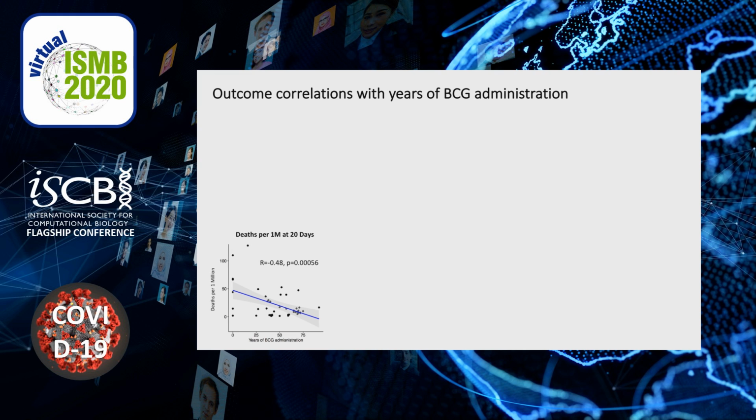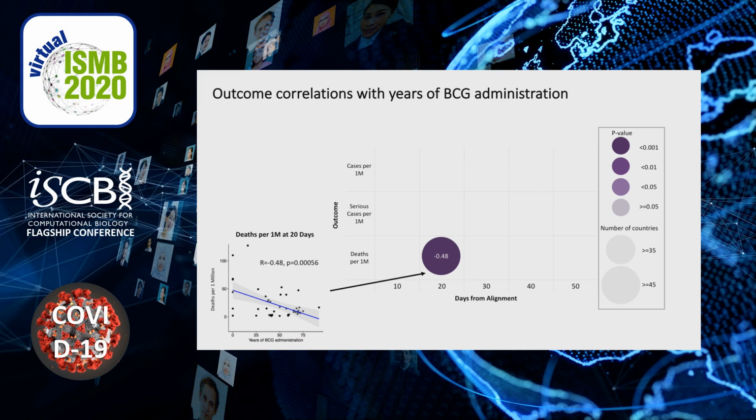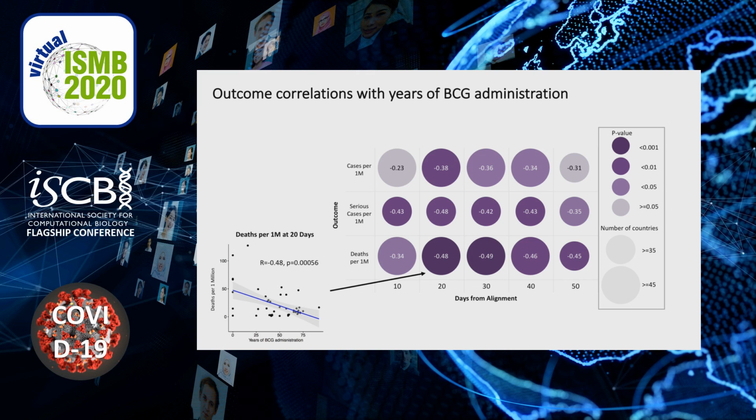So those results indicate that increased years of BCG administration may decrease the number of cases and deaths related to COVID-19. The results shown in the previous slide examining an outcome of deaths per 1 million at 20 days post-alignment can be seen here below. This is a different representation of those same results. The R is shown in the center of the circle, the p-value is indicated by the color of the circle with dark purple color indicating a higher significance level, columns represent the days post-alignment, and rows represent the outcomes. We replicated the analysis at multiple time points with all outcomes in order to test the generality of our observation. Most results show a highly significant association, as we can see by the dark purple color in most circles, meaning that BCG vaccination is associated with reduced deaths and cases of COVID-19.